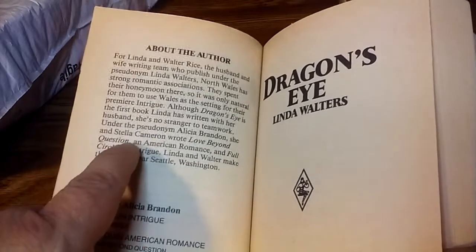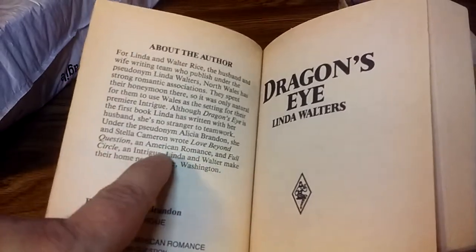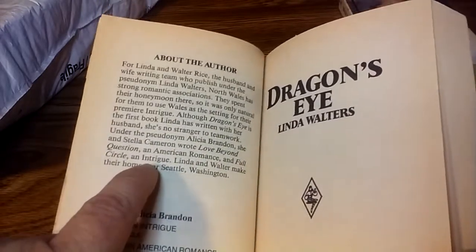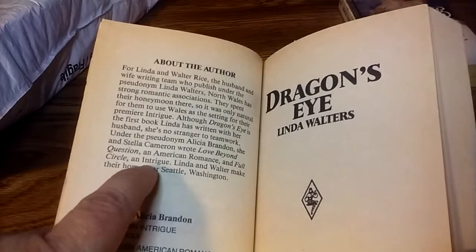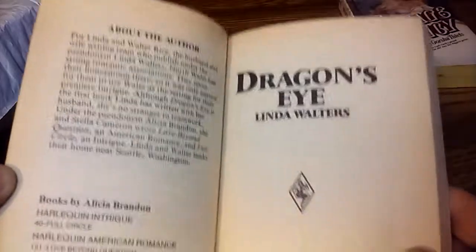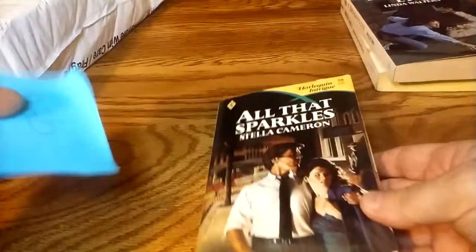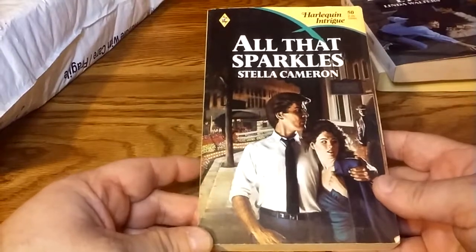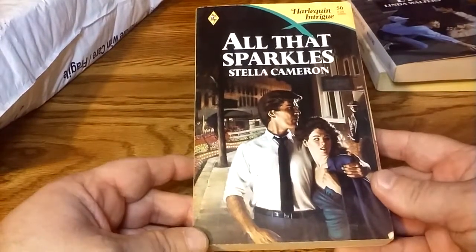Under the pseudonym Alicia Brandon, she and Stella Cameron wrote Love Beyond Question, an American, and Full Circle, an Intrigue. Full Circle was the first Harlequin novel I ever read, just like 2 years ago or so. It was in June 2018 when I started reading romance novels, so not that long ago. That's interesting. So I've actually read one of her books that she co-wrote. Here's my name on this one. And here's a Stella Cameron book, Stella Cameron being the other half of the Alicia Brandon team.